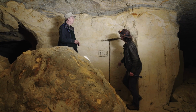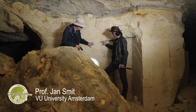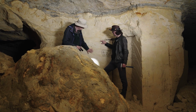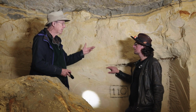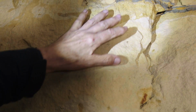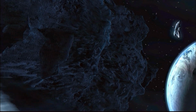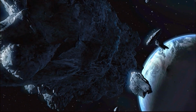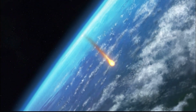So Jan, what is happening here? Well, here we see thousands, millions of creatures in the last of the Cretaceous here in the subtropical sea. From big mosasaurs, sharks to jellyfish, they're living happily, they eat each other, and they do so for thousands of years. And all of a sudden, bang! 66 million years ago, a 10-kilometer wide asteroid slammed into the coast of Mexico.